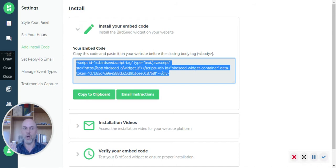It could be a webinar. If your webinar landing page accepts JavaScript, you could put it on that. So it's not just WordPress. It's not just a website. It could be other sort of things as long as it accepts JavaScript.